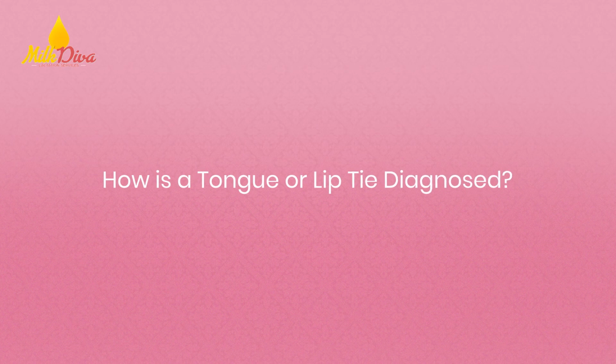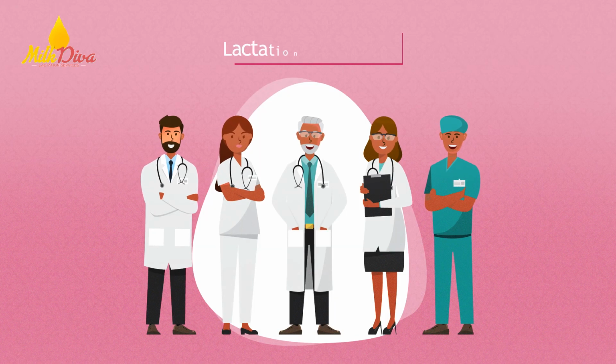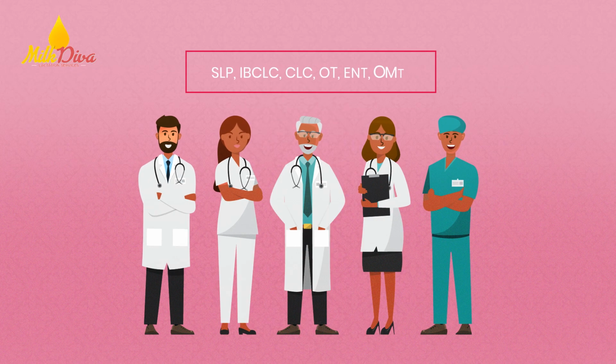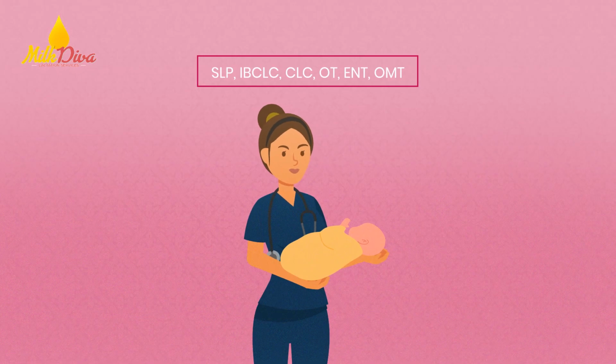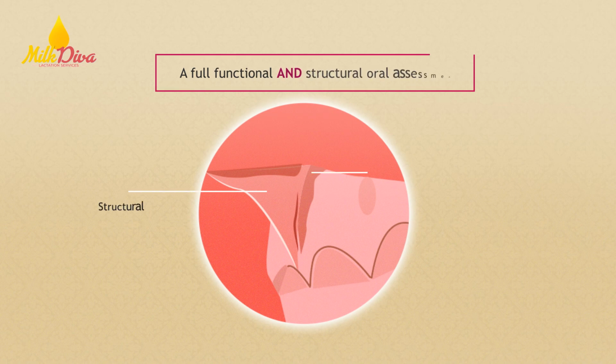It may come as a surprise, but tongue tie education is not part of the standard curriculum for lactation consultants, dentists, pediatricians, occupational therapists, or speech-language pathologists. The best way to find out if a baby has a tongue or lip tie is to have the baby evaluated by a provider who has specialized training in oral restrictions. A full functional and structural oral assessment is required to diagnose an oral restriction.